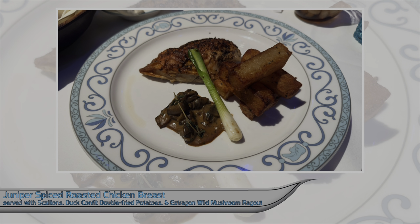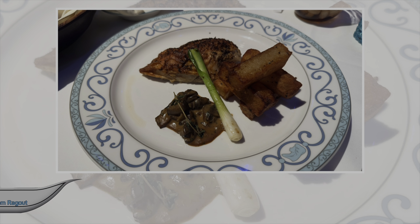And the last entree we had at Arendelle was the juniper spice roasted chicken breast, which was served with duck confit, double fried potatoes, and a wild mushroom ragu. Again, another disappointing entree from Arendelle.